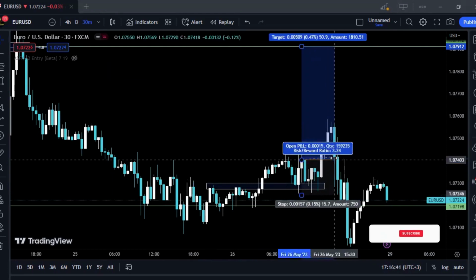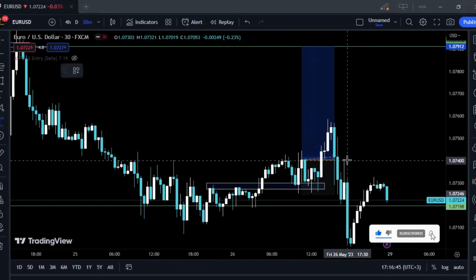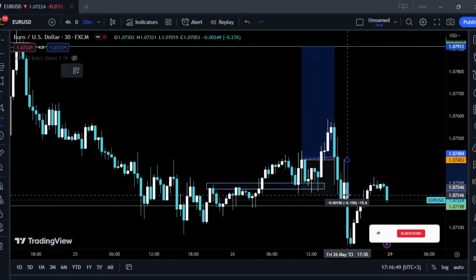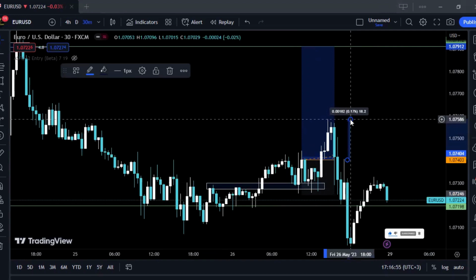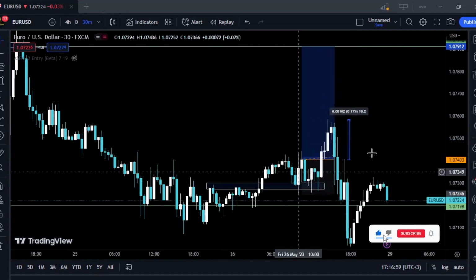Had we placed the stop there, let's see if we could have managed to avoid that loss. We would have been risking about 15 pips, and the trade went in our direction about 18 pips. So we would have been at break even and we would have avoided that loss.